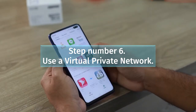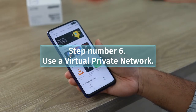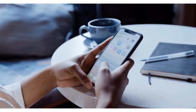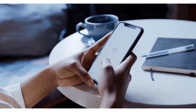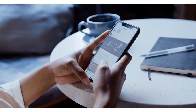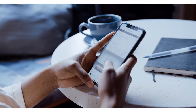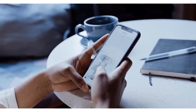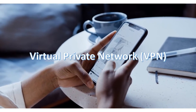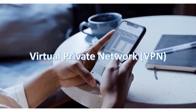Step number 6. Use a virtual private network. If you're on the road, whether it's your local coffee shop or the remote office in Singapore, you're going to want to use free Wi-Fi. We all take big chances when we do, since they tend to be as secure as a net built out of thread. To make yourself safer, you'll want to use a mobile virtual private network, VPN. What you don't want to do, no matter how tempted you may be, is to use a free VPN service.